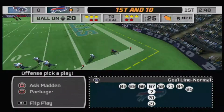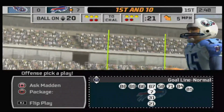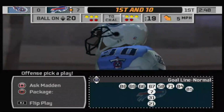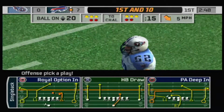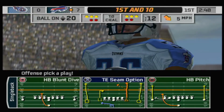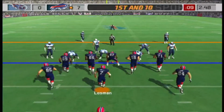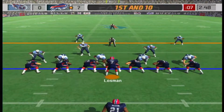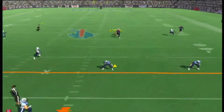That was a great kick, sailing more than 50 yards. Ball on their own 20. Ball on the 20-yard line. Stay at home. Only one man in the backfield.